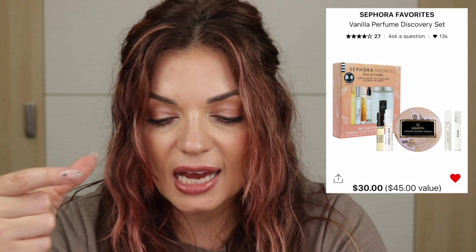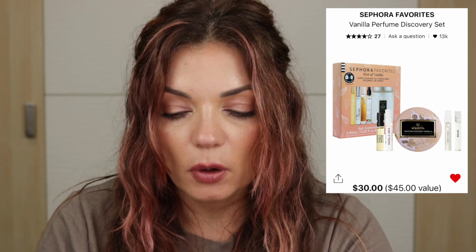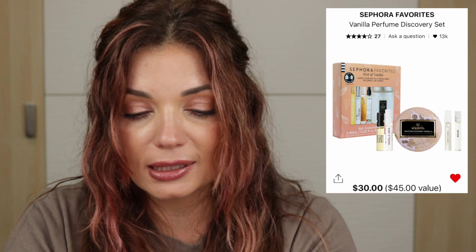And then the other thing, which I think is really fun, is the little tiny tin candle from Voluspa. It's the Tahitian Coconut Vanilla. So when you go to redeem it, you can either get the jar candle or you can get the travel size spray of these fragrances. So I think it's a really nice option, a beautiful gift. If you have a vanilla lover in your life, I think they would freak out over this because they're going to enjoy trying all the nuanced vanillas. They're going to get a great candle. I think this is great. I think it's a wonderful gift.